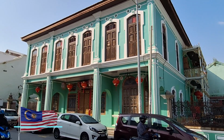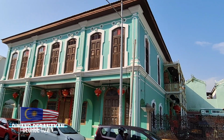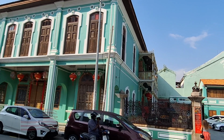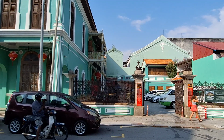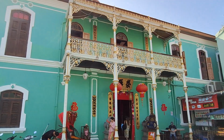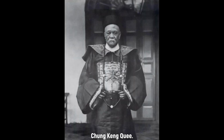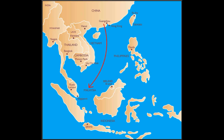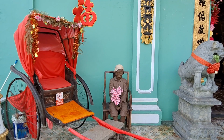So this is one of the most famous house museums here in Georgetown, and I've actually been around this before. The mansion once served as the residence and office of a 19th century Chinese tycoon called Jiang Temple, one of the richest men in Penang. He was a Peranakan, an ethnic group originating from southern China. He also founded the town of Taiping and was appointed Kapitan China by the British in 1877.